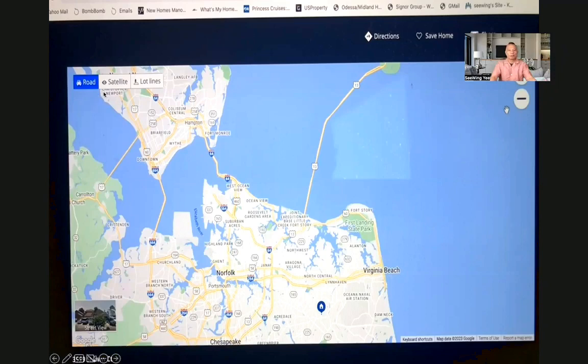You have Fort Eustis located up here by the Hampton area. You have Newport News Shipbuilding, where they build all the aircraft carriers, the new Ford class, President Ford class aircraft carrier, the JFK, a new supercarrier that will be built, state of the art, at this Newport News shipyard right up here. Thousands of workers work here. You have Langley Air Force Base located up here.